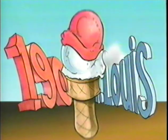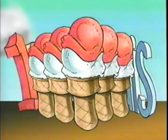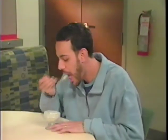The cone was added to ice cream at the 1904 St. Louis World's Fair when an ice cream maker ran out of bowls and substituted a waffle. People will go to great lengths for that satisfying mouthful of chilly goodness. But be careful. If you eat it too fast, you'll get ice cream headache.